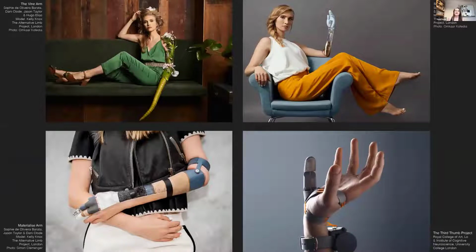So I'm a prosthetic and augmentation designer. Most of my work is multidisciplinary collaboration. So I work with artists, models, engineers, anthropologists, and now most recently neuroscientists to develop work that really explores the future architecture and perception of our bodies.